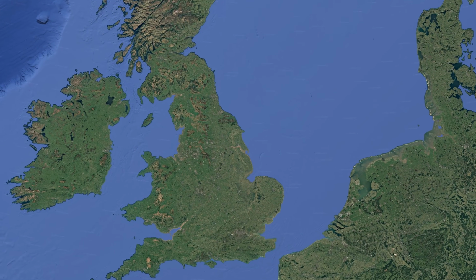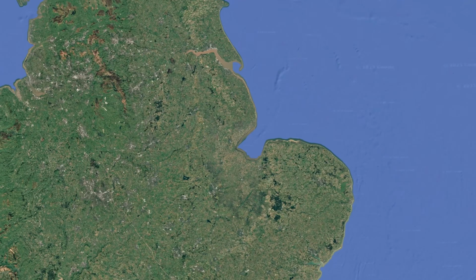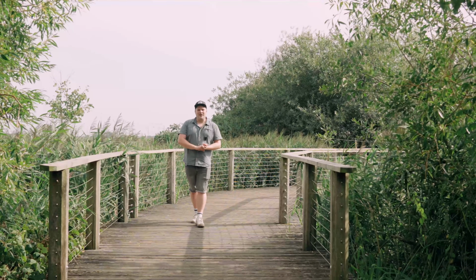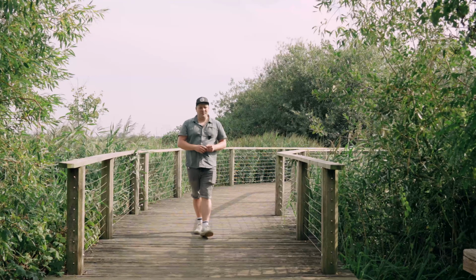Now heading from the inland out towards Norfolk, our first stop just made sense. If you've been here before, you might recognise it. Today I'm at Welney. I'm going to have a look what this place has to offer and see some of the hides and see if I can find myself a spoonbill.